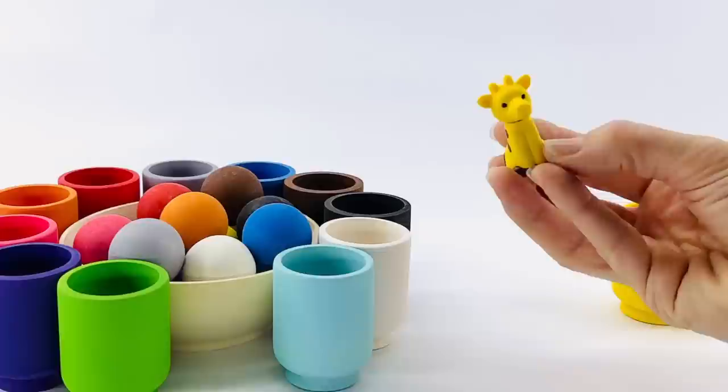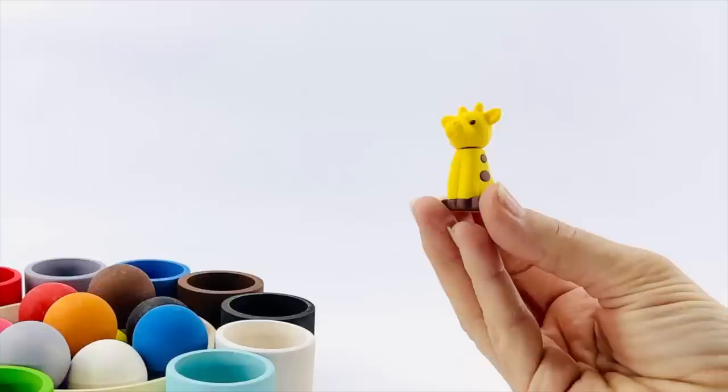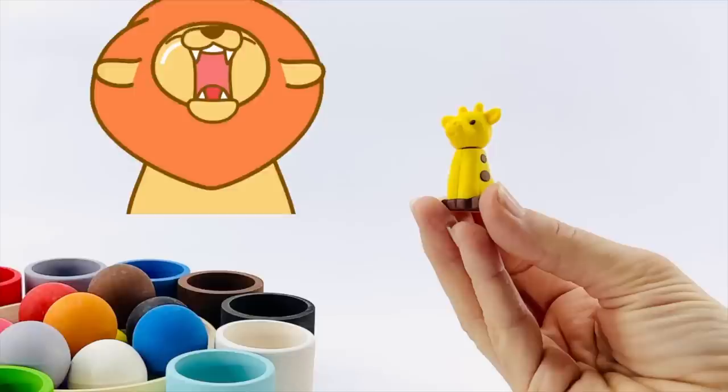It's a giraffe. What other animals are yellow, just like this giraffe? Bumblebees are yellow. Lions are yellow. And baby chicks are yellow.